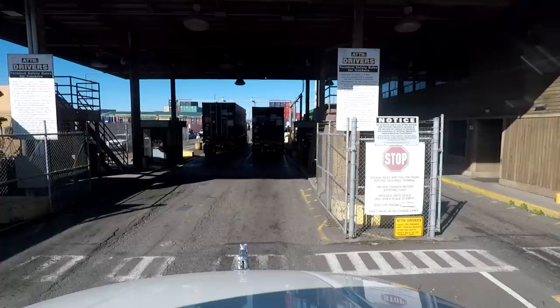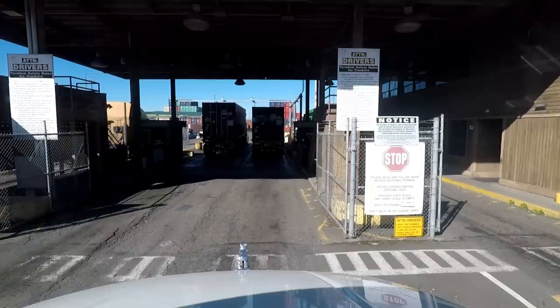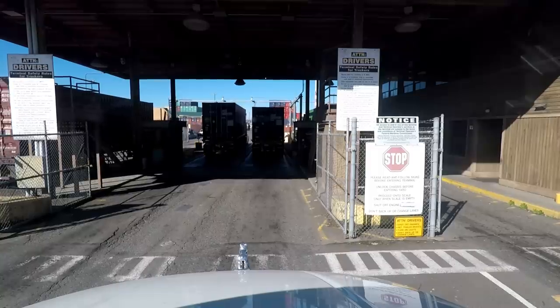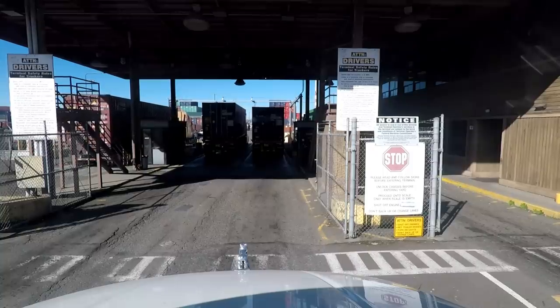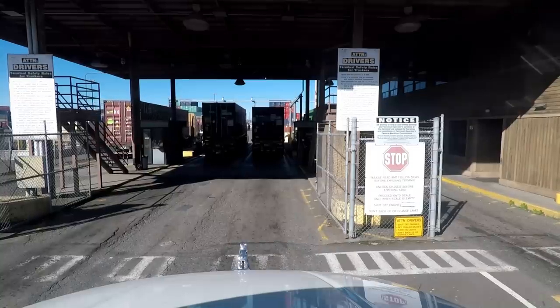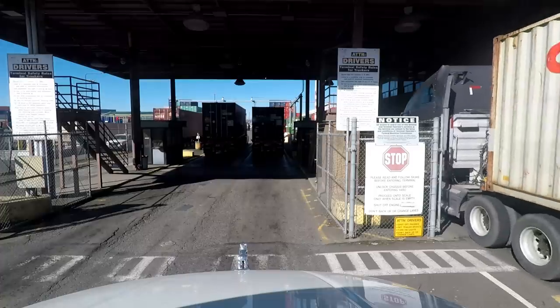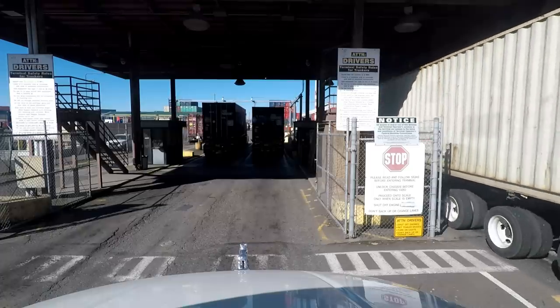But if you need any kind of container out, unless you already have a location, because sometimes you will have a location already, so you can just go straight to your location and wait. But if you don't, you have to come up here on the scales and talk to somebody and tell them, hey, I need a can out or whatever, and then they'll tell you the location that you need to go to. And when coming in, sometimes too, you have to do the same thing with the load. So you basically say, hey, I need an empty container out or a load out, and they'll tell you exactly where you need to go.